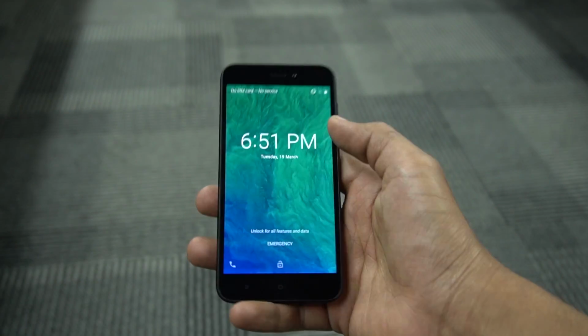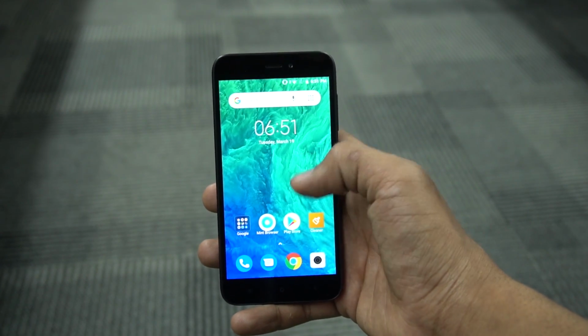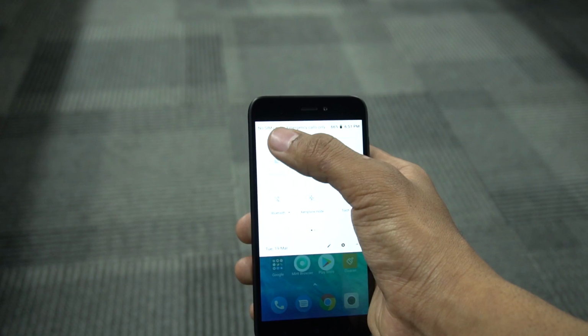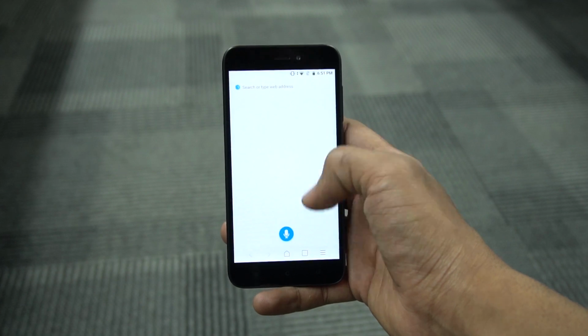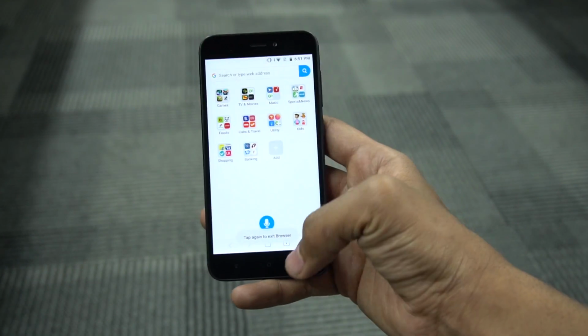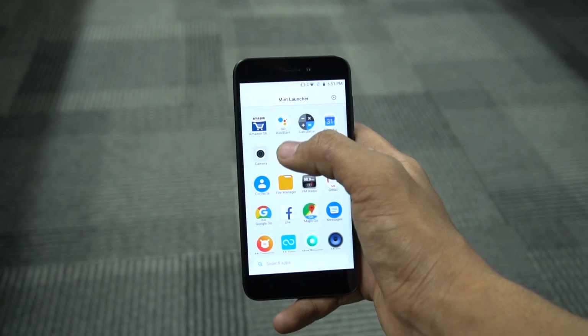Booting up the phone, you find the UI to be quite normal. There is actually a Mint launcher running on top, and you also find a Mint browser in there. I don't know what that naming is for. Maybe it's a third-party launcher. I don't know if Xiaomi has made Mint launcher. We'll know about that more when I do the full review. Maybe we get some information, but it does have some customization. You can also change the number of rows on the home screen and customize it a little bit. Apart from that, it's a standard launcher with no fuss.